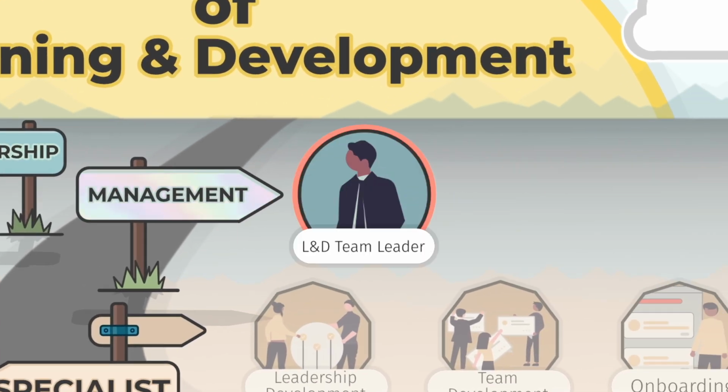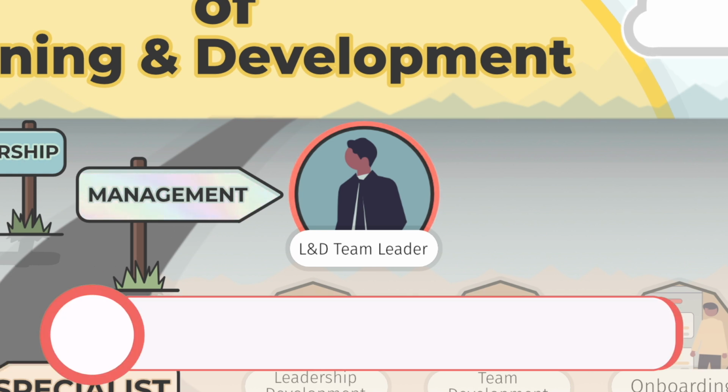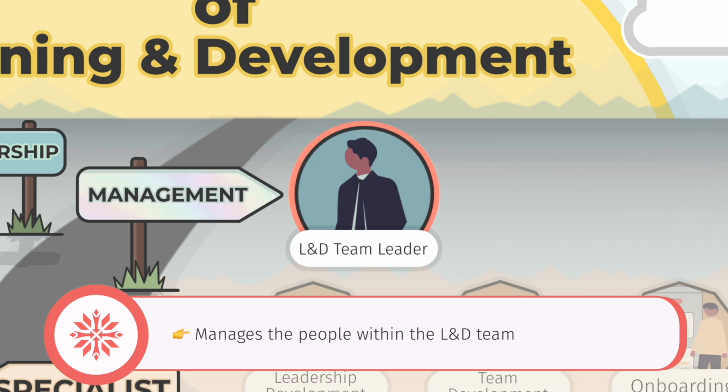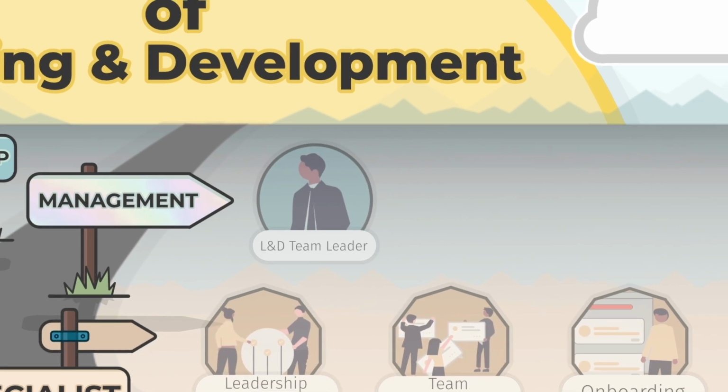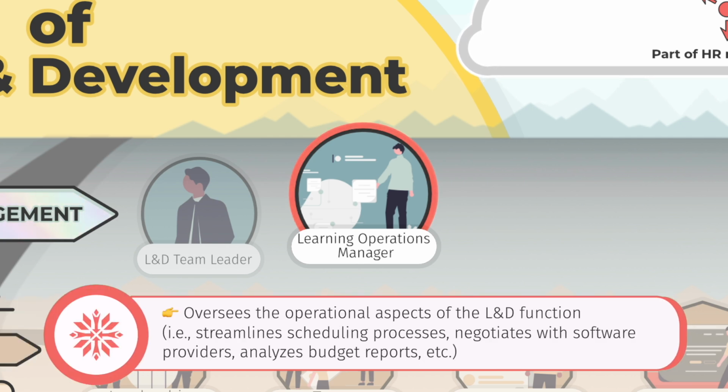The roles you will most commonly find here are those of the L&D team leader or manager, who deal primarily with managing the people within the L&D team. Then there is the learning operations manager, who oversees the operational aspects of the L&D function. Think streamlining scheduling processes for multiple training programs to avoid conflict, or negotiating with software providers for better rates on new e-learning tools, or analyzing budget reports to identify cost-saving opportunities without compromising the quality of the learning offering, and so on.